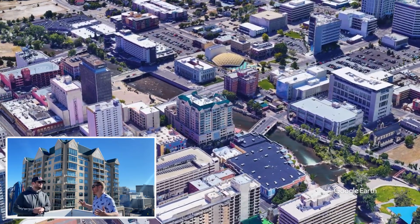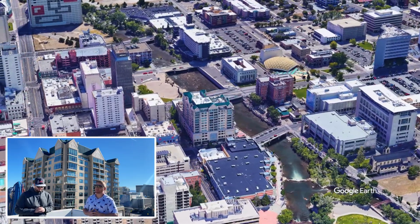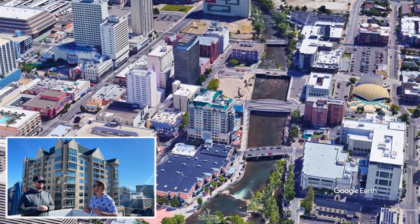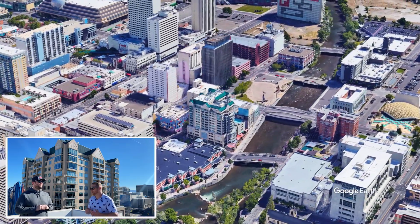Not renovated, and you can tell everything looks brand new. I mean, from 2006, but the building itself is nice. All the common areas look renovated or newer, and they did a great job with it.